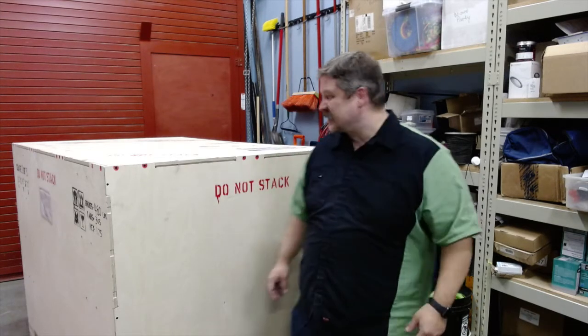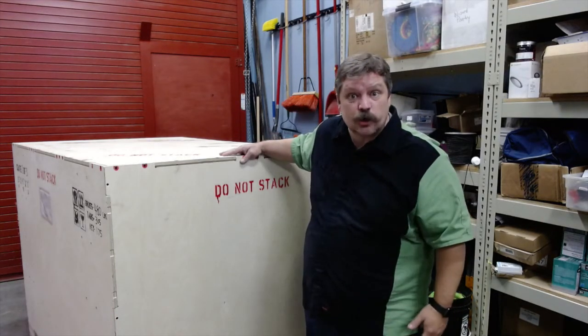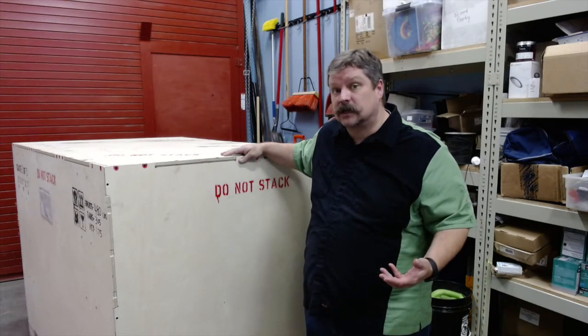And I'm here today because yesterday we got a crate with a brand new exhibit component in it. It's a part of the upgrade of our Science Circus exhibit.